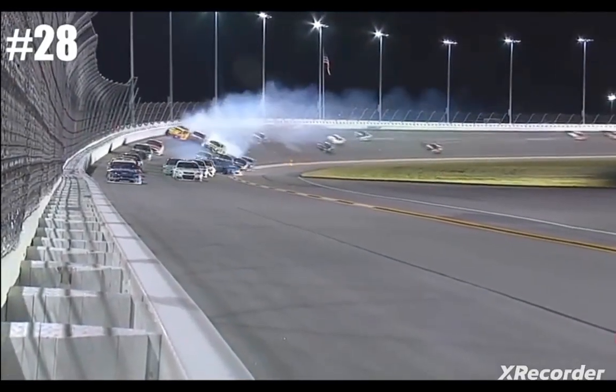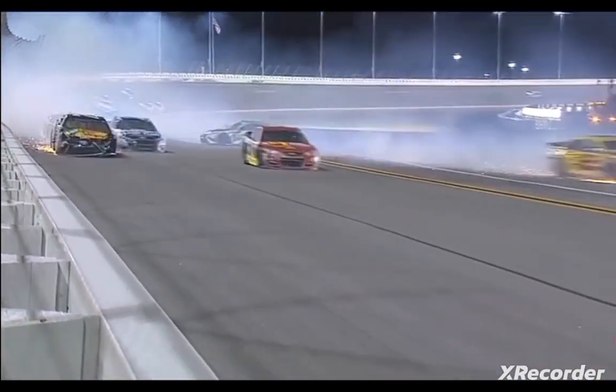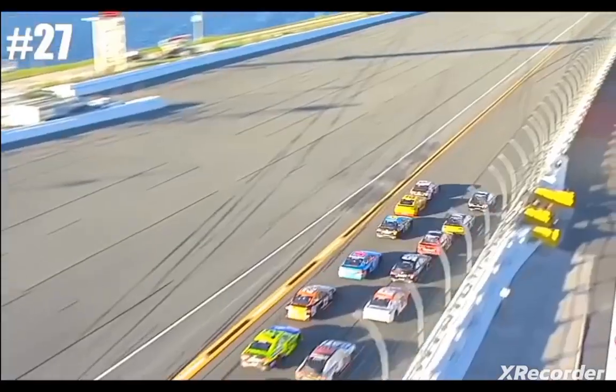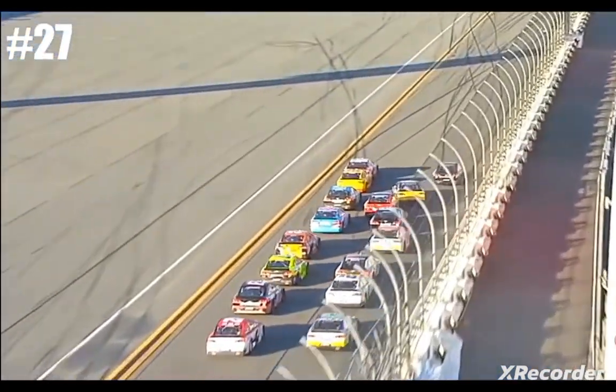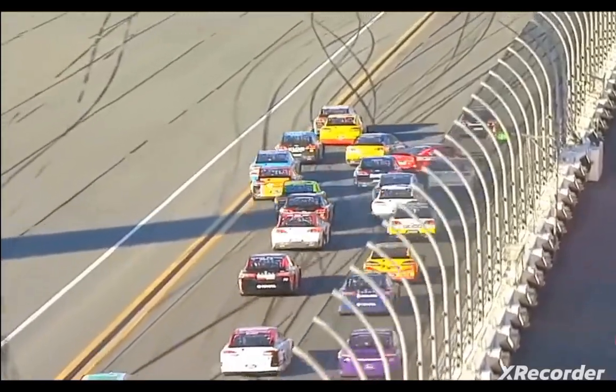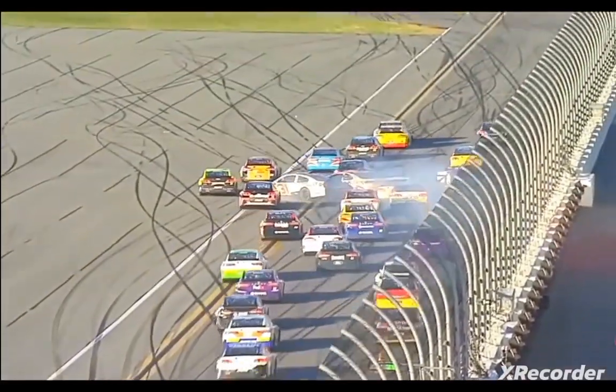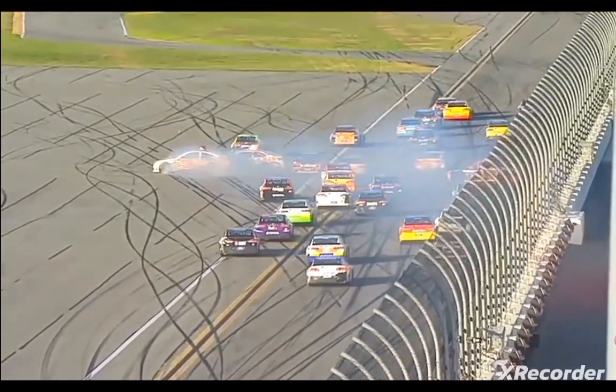Joey Logano, a hard impact into Kyle Busch. You see the 42 of Kyle Larson, the 78 of Martin Truex Jr., the 24 in front of him. Oh, he tries to go to the inside, make it three wide. Yeah. Gets to the left rear bumper of the 24 of Chase Elliott, turns him down into, I think that's Michael McDowell, and that just starts a chain reaction.